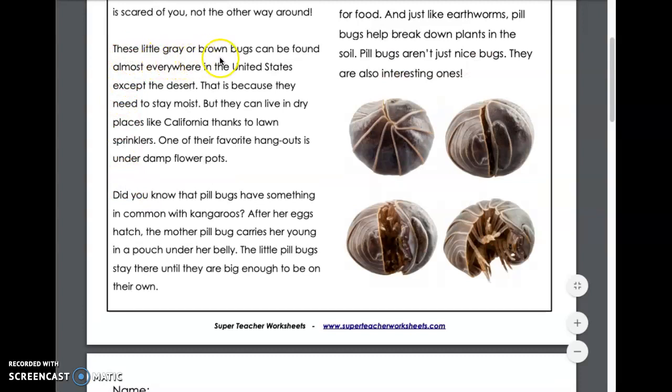These little gray or brown bugs can be found almost everywhere in the United States except the desert. That is because they need to stay moist. But they can live in dry places like California thanks to lawn sprinklers. One of their favorite hangouts is under damp flower pots.